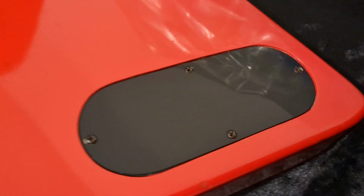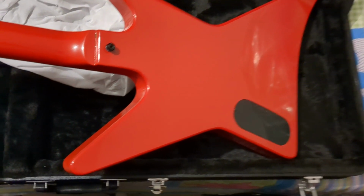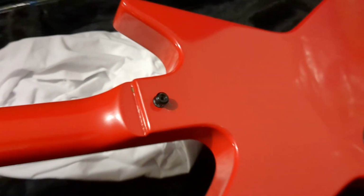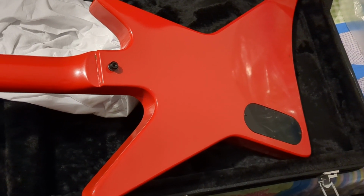All right, there's our control cavity for our one tone and one volume. And look at the whole back there one more time. Like I said, that is a set neck. It's not a bolt-on neck, so it's superior Heritage quality, nothing cheap here at all. Just a completely different look and design from what you normally expect from Heritage.